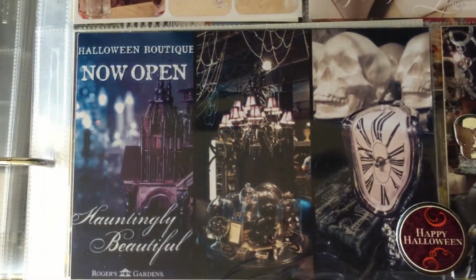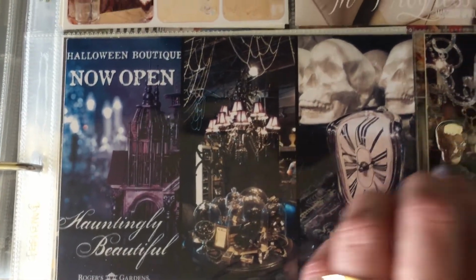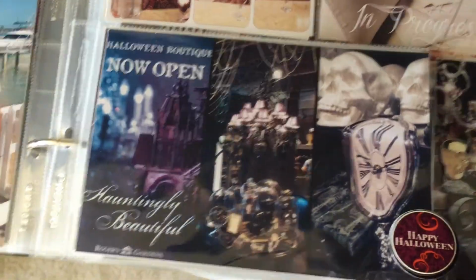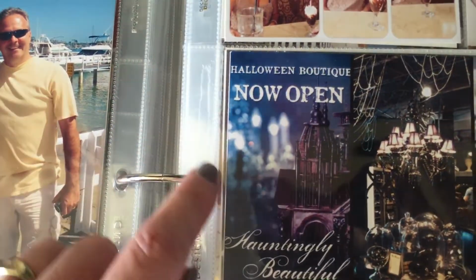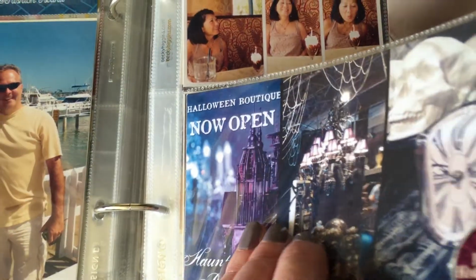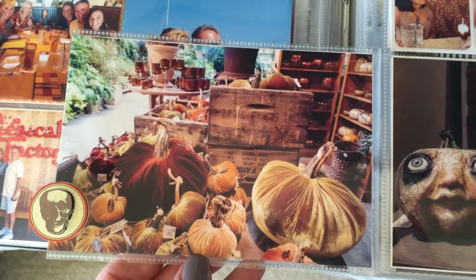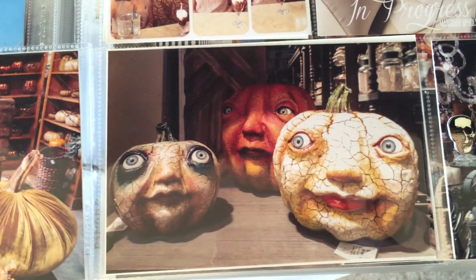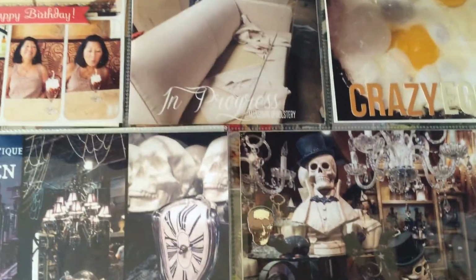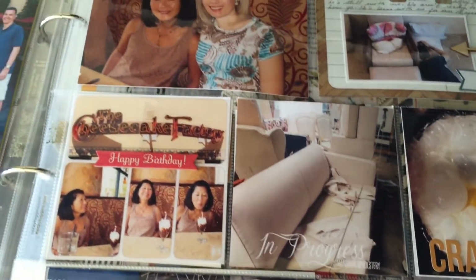So another way that I get extra pictures is I cut out one of the 4x6s here, and I'll just use some from my tape runner, and I just glue it on the side here. It's really easy, and that way I can flip it open and I can put another picture here, another picture there. So that's how I get extra pictures into a week when I have an extra busy week.